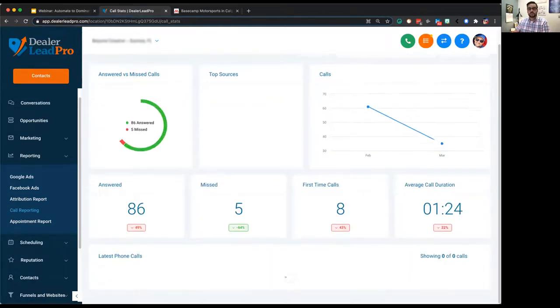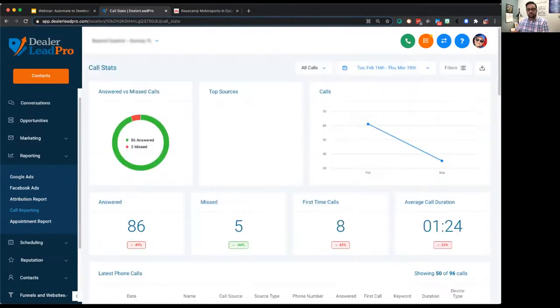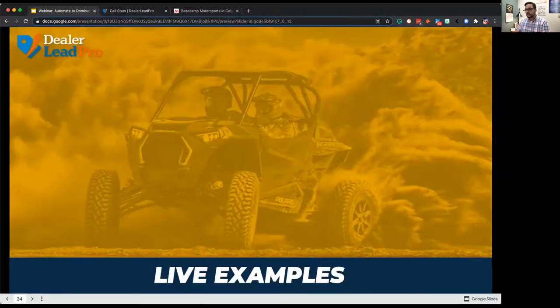So ours is a little bit flimsier, I guess, than a dealership's would be. Dealerships would have a lot more call volume, but this is our particular dashboard, so probably not as worthwhile to show. So hopefully that gives you a good example with regards to why it's important to have as many channels as possible, right?